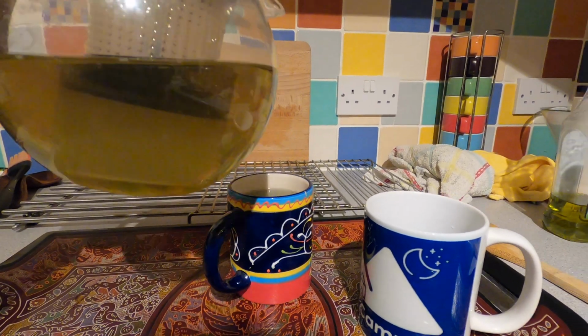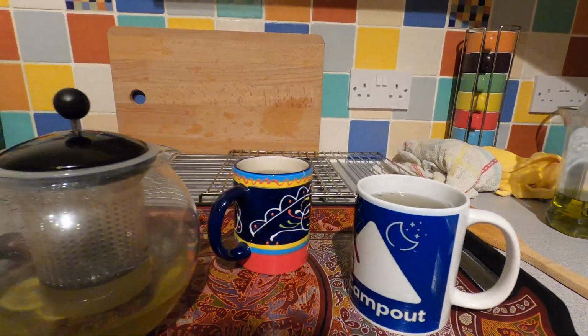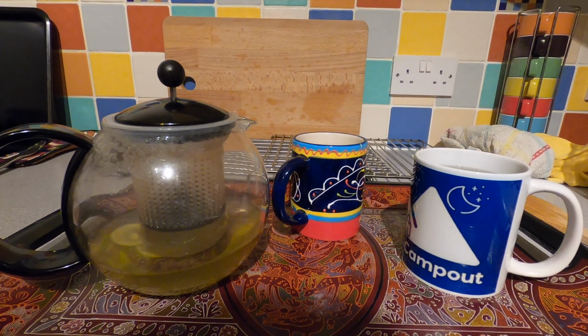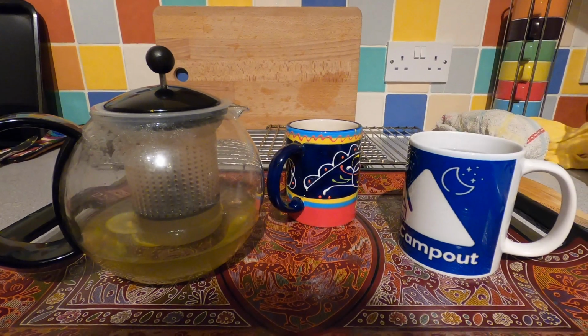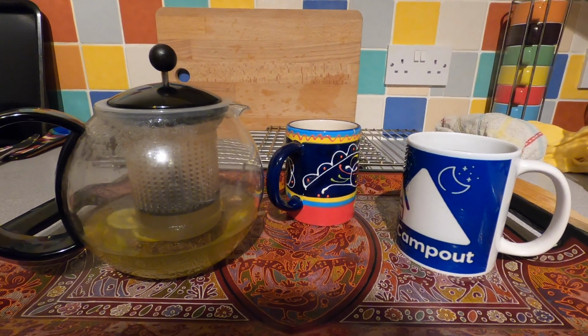Very greeny color. I haven't added any water at the end because it looked quite right. But if it's strong, we can add a little bit of extra water. Okay, let's try it. It's not bad actually. I don't love it, I don't dislike it. It's okay.